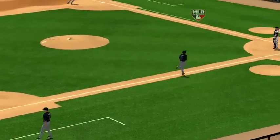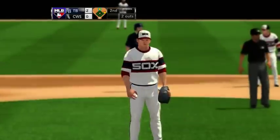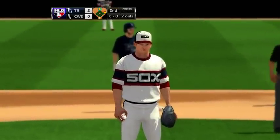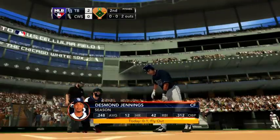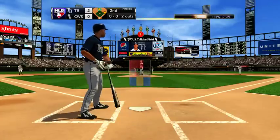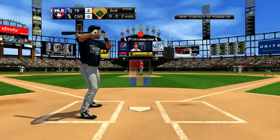Those two RBIs, boy, that makes a difference. We can see just how much on this WPA chart. And we've got Jennings batting. Offense, when you get it, boy, it doesn't matter what part of the game it is. Now they've got themselves something to build on. Well, at this point in the game, we've seen some very important run production to get on the board early.